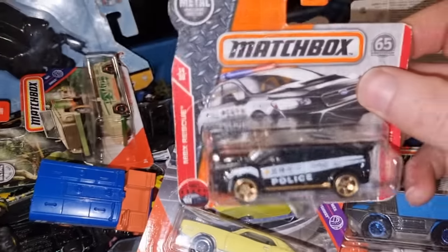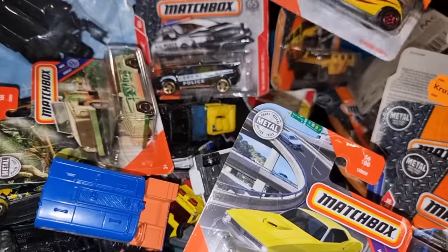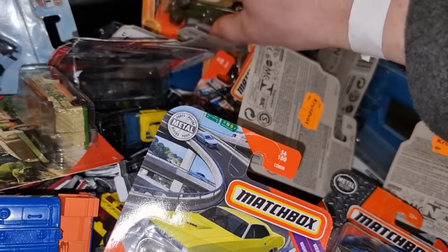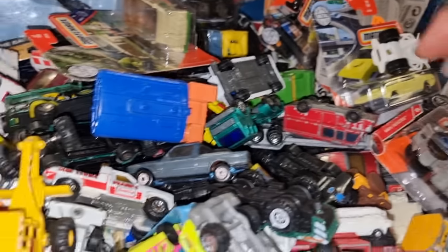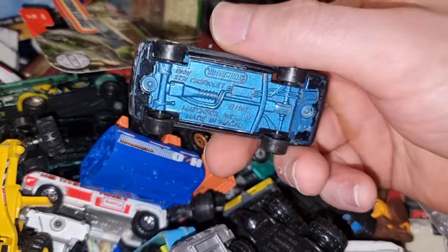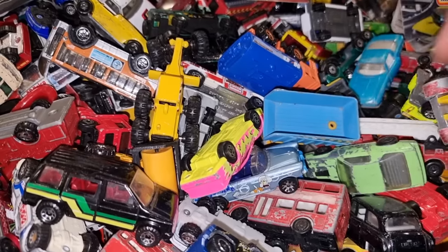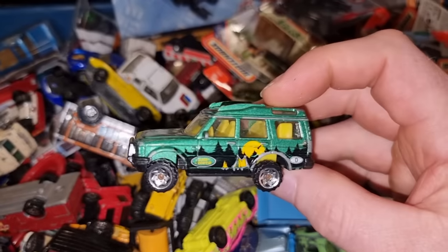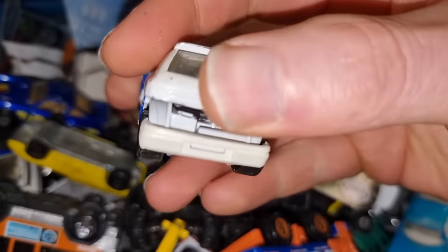Toys with character. I like that. Good looking Humvee. Well, better than the one from Hot Wheels. Looked like somebody did some customizing. This one even has an opening part. How cool is that?